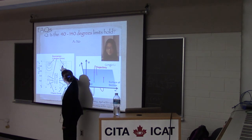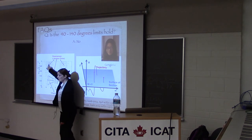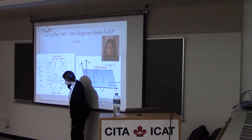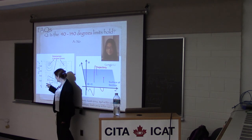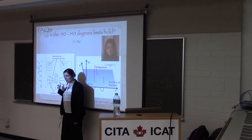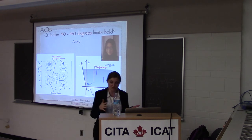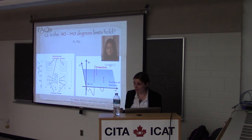You can see these are the resonances, the quadrupole level of resonances. But then we have higher levels of resonances. These ones come from the octupole. The chaos that you see here comes from overlapping. So there's an interaction between the quadrupole and the octupole.